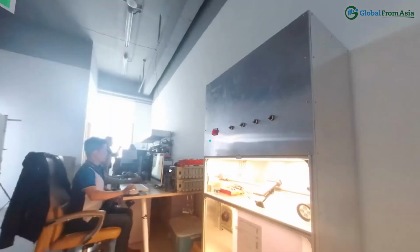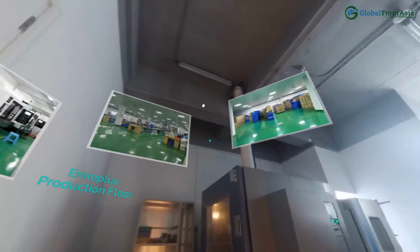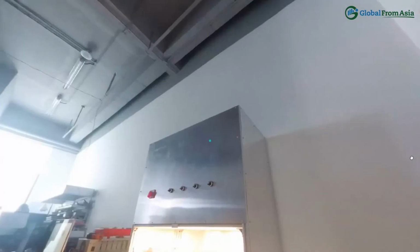Welcome to the prototyping room, where newly designed products are built and tested. At the far end is a drop test machine, a mechanism used to measure product durability and packaging integrity against the impact of a fall.